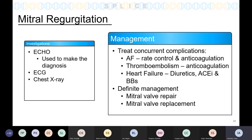Cool. So this is also a bit important. Diagnosis is made using echo, similar to AS. It can help measure the severity, and they assess the size and the pressure of the regurgitant jet, and whether there are any structural complications. That's the mainstay of what they use.